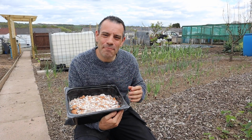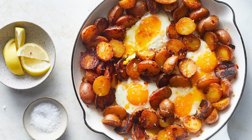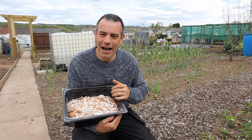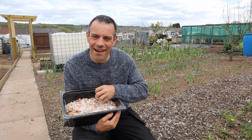Every day millions of people are eating eggs for breakfast, lunch and dinner, but most are only ever concerned about the internals of the egg. However, eggshell is a really important resource in the garden.